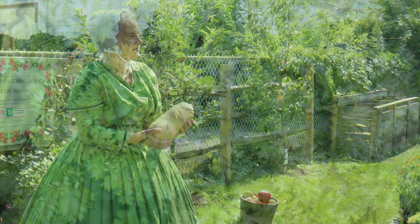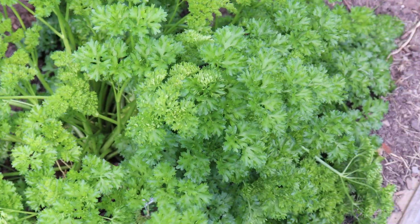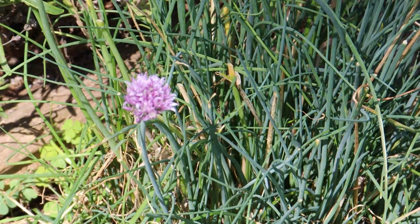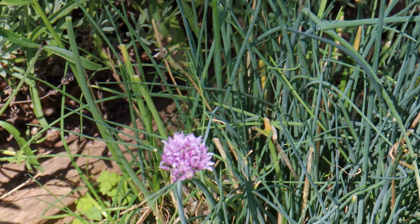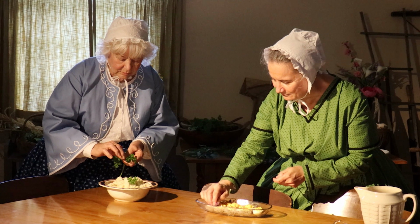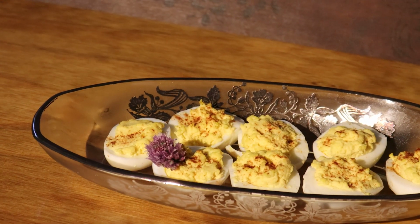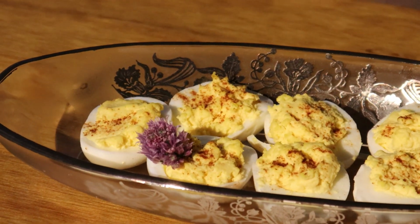Here in plot 5, we have 2 more culinary herbs, parsley and chives. Just like today, parsley was added as a mild flavoring to many dishes. The stems of chives were used both fresh and cooked, and even the flowers were used for edible garnish.